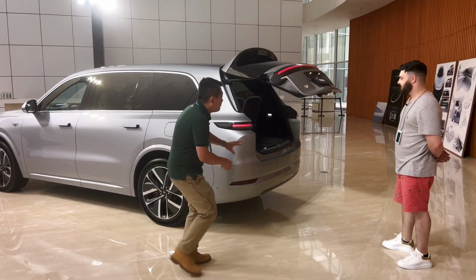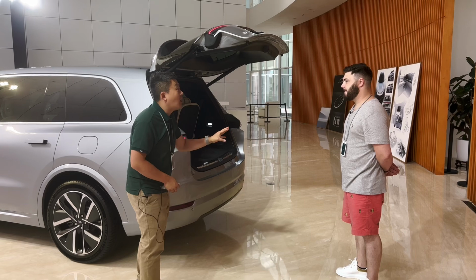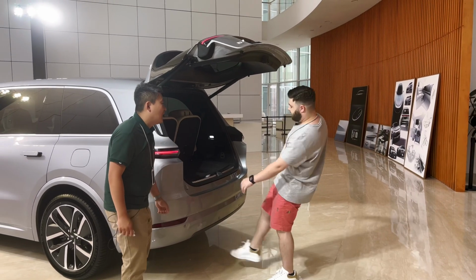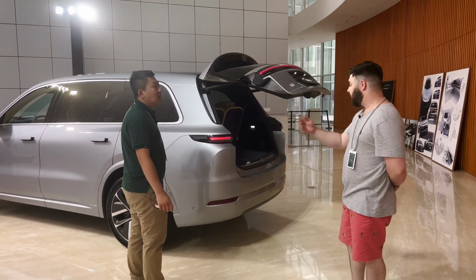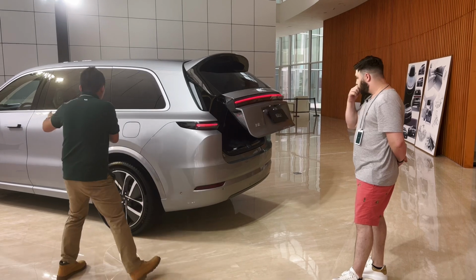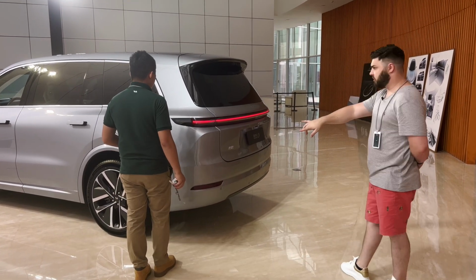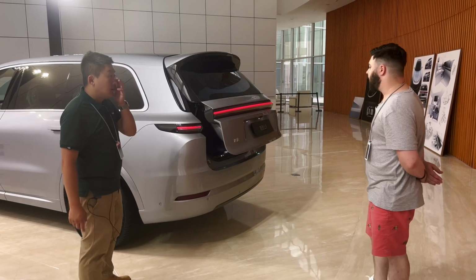Because you have a really long bumper, it's really hard to find the location of that sensor. But now it's just right below. You're never going to fail, right? And it makes more sense when you come here and make it open. Is it on both sides or just the driver's side? It's only on this side.